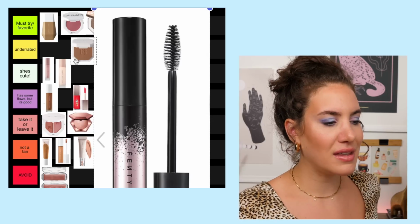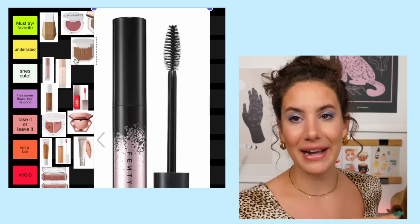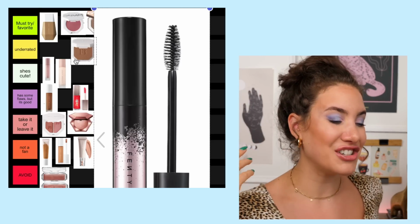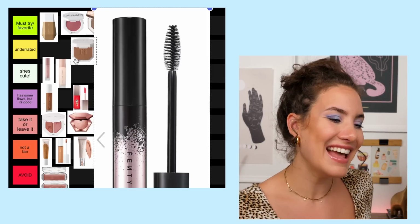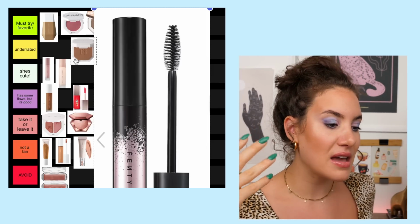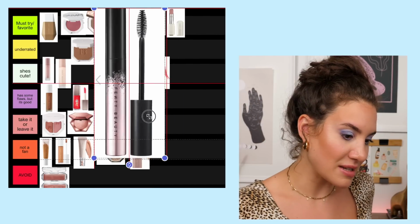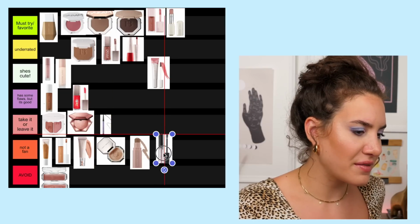Then we have the Fenty mascara. I'm actually not sure what the exact name of this is. I have tried to love this mascara so many times, and I just couldn't like it. I found that this made my lashes look really clumpy. I found that it smudged on me. It just didn't work on me. Very simple. So for that, not a fan of this mascara.